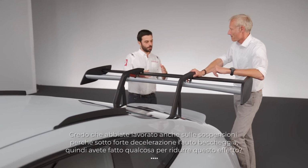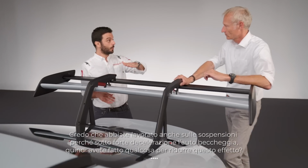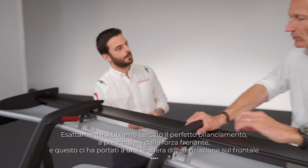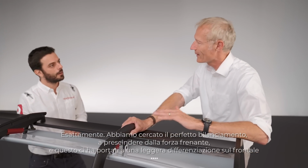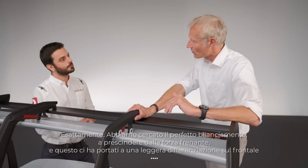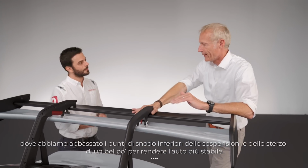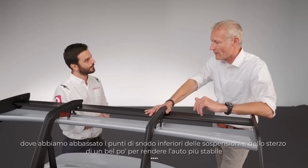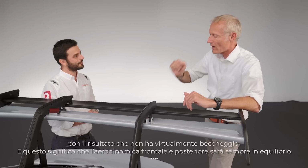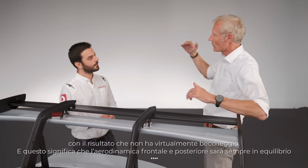And I think you also worked on the suspension, because under very heavy braking you have the car moving. So did you work on the suspension as well to reduce this? Exactly. So we were looking for the absolute perfect balance, no matter how hard you brake. And that called for a little differentiation on the front end. So we lowered the pivot points between the lower control arms and the steering knuckle by quite a bit to make the car even more stable, and the car doesn't nick at all. No matter how hard you brake, the car stays always in the same stance, and that means that the aero from the front and the back will always be even.